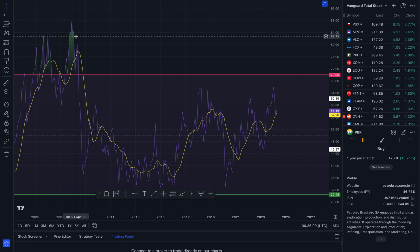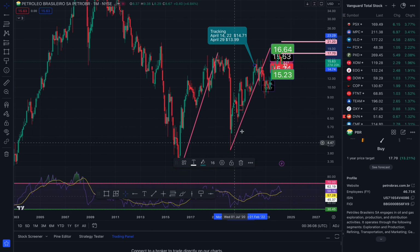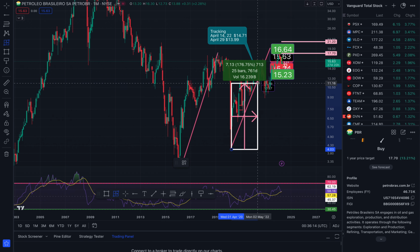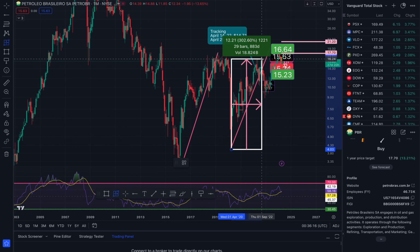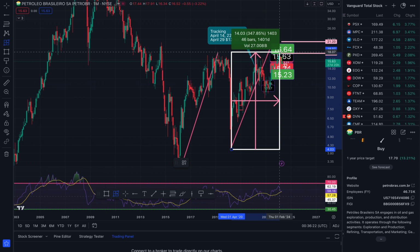The COVID cop-out right there. But had you bought in and didn't fear what was going on, and you just dollar cost average in, you'd be up, no, let's put it to this line, the high line there, at 347%.